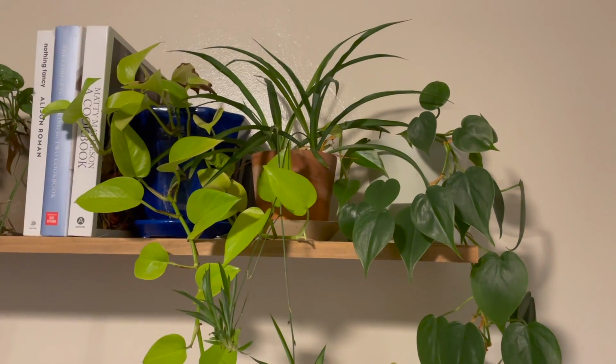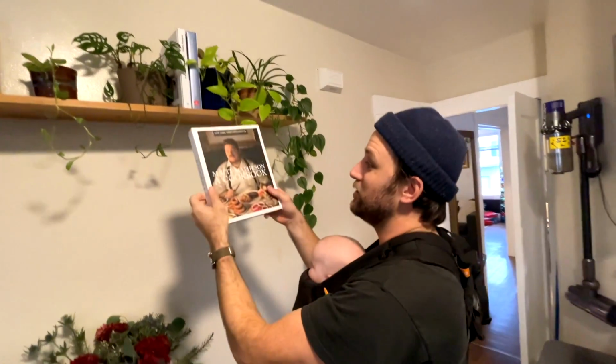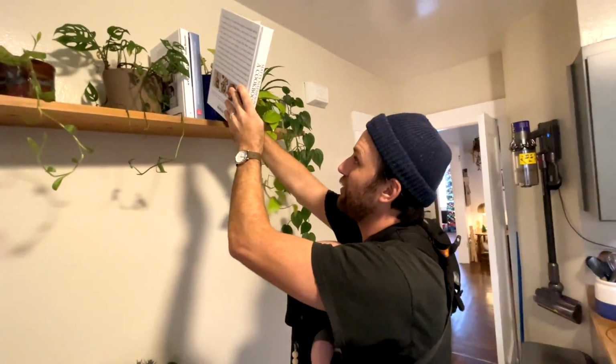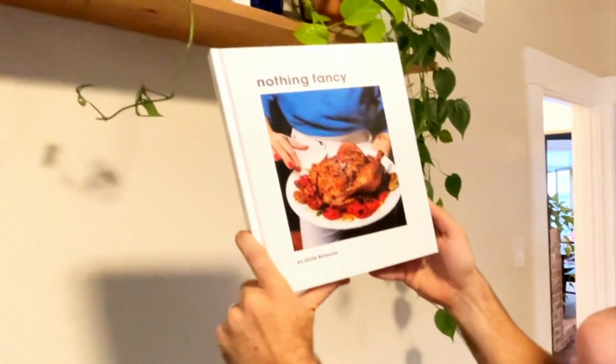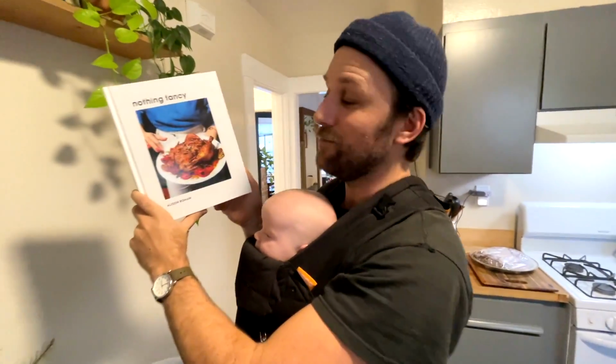And then this is where we keep our cookbooks. So these are the cookbooks that I'm jamming on now. Shout out to Maddie Matheson. Never made a single thing from this cookbook, but shout out. He's great. The cookbook that I actually use all the time and would highly recommend is Nothing Fancy, a book full of fancy-ass recipes that are really easy to make.